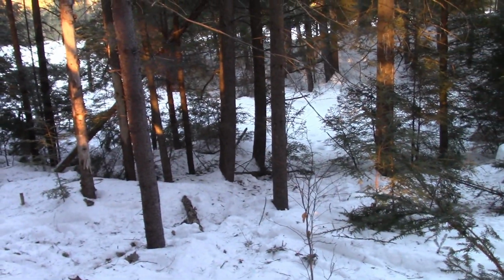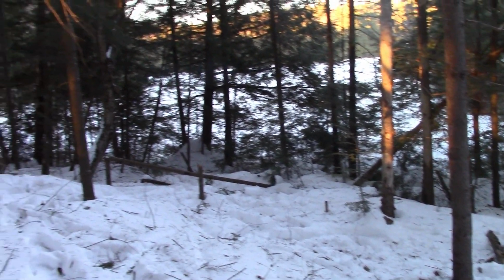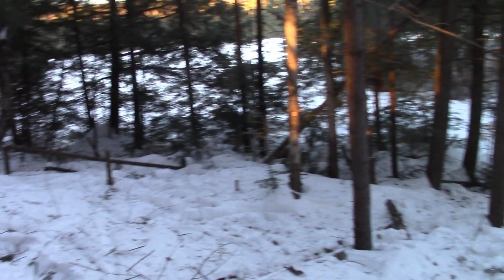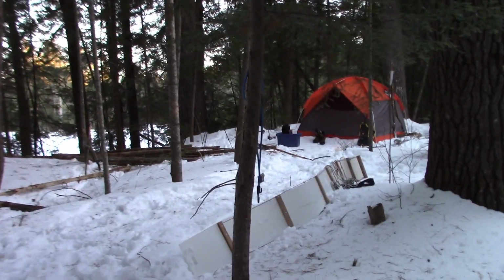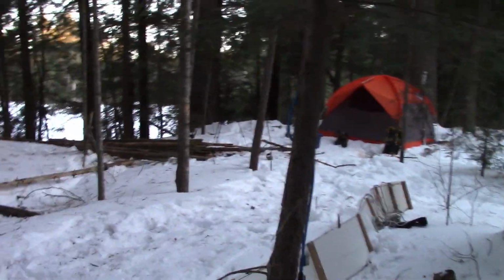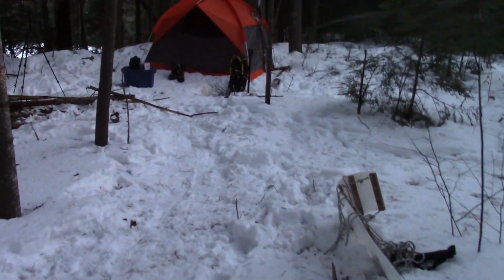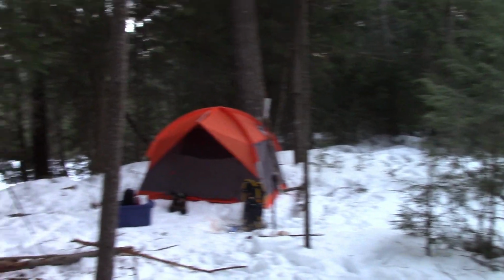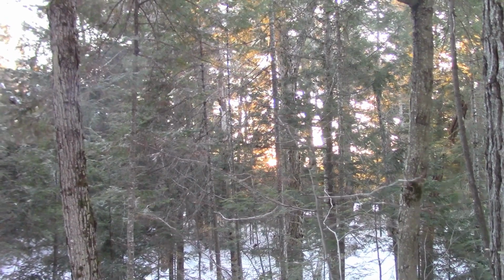There's a major wood falling operation here. I got 3 or 4 trunks out of this space yesterday. Busy place there. Okay, here we are. There's the last of the setting sun.